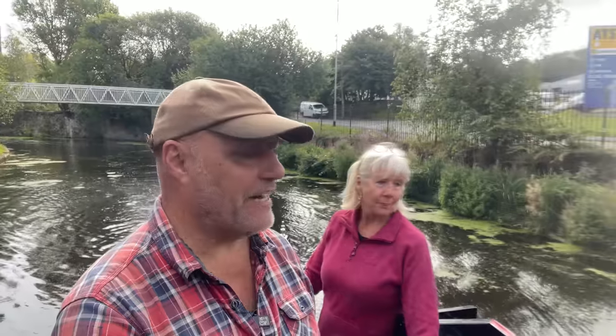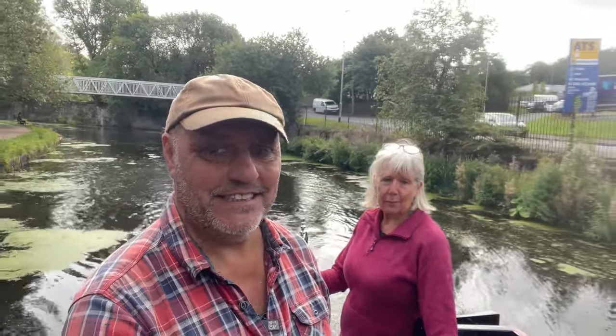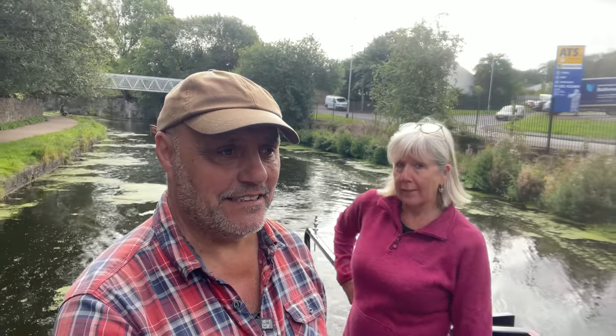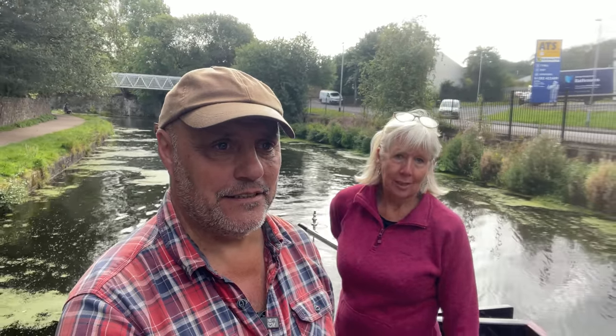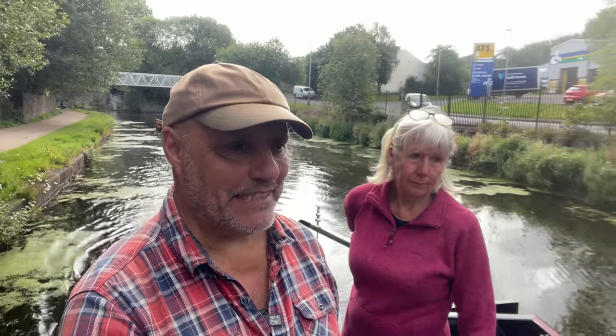So far, so good, Fran? Yeah, gone into reverse quite a few times, but we've not had to go down the weed hatch, and I've managed to avoid the worst bits of the rubbish. And it's all smooth cruising. There's a lot of weed in the canal, but there's not as much rubbish as I expected there would be.